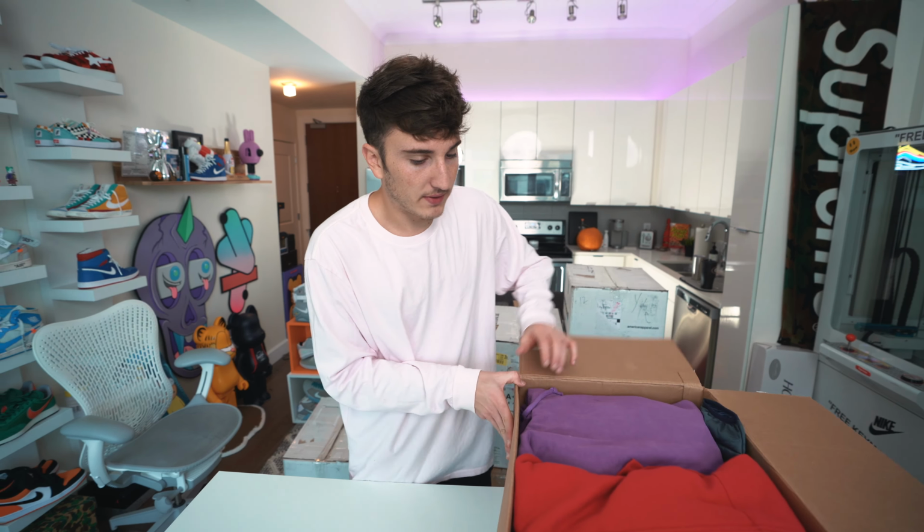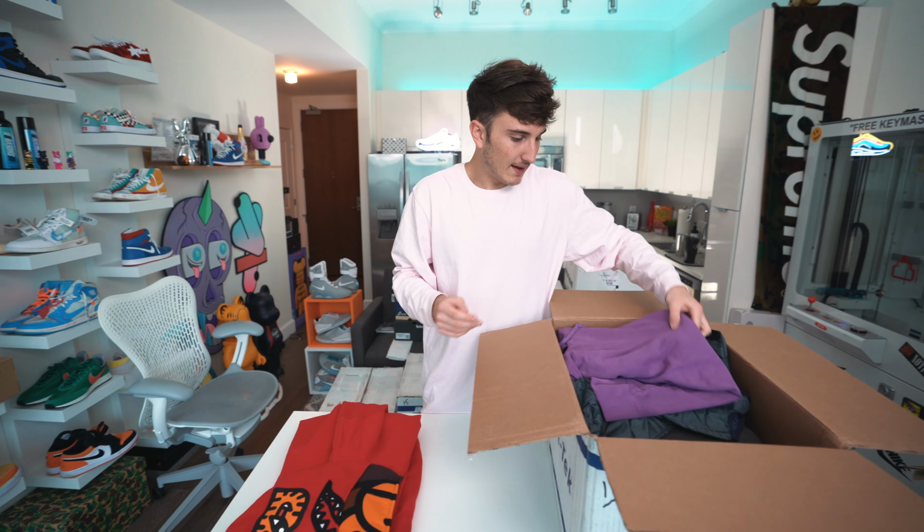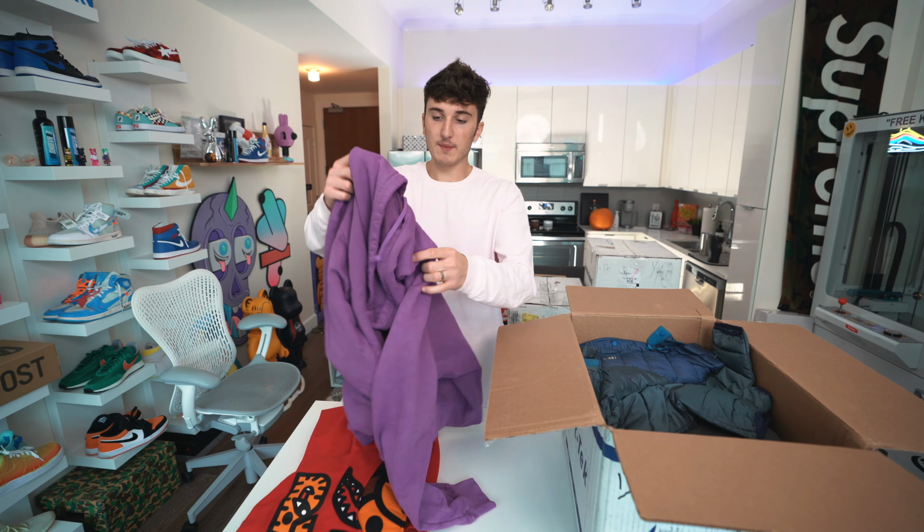So we have, looks like a Bape Milo. This looks like a baby Milo. Zip up hoodie right here. We have something purple. What is this? This is a Supreme hoodie in large.